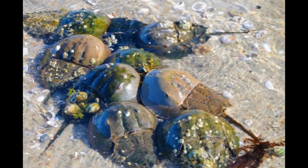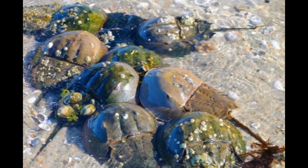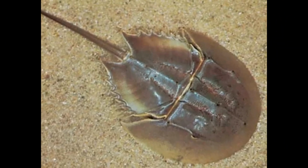Horseshoe crabs have 10 eyes located on their carapace. These eyes are compound in nature and are spread across the surface of the carapace. They are relatively simple and mainly detect light and movement rather than providing detailed vision.